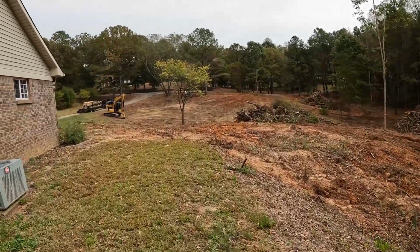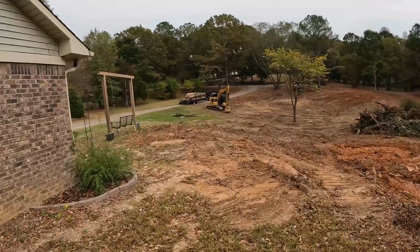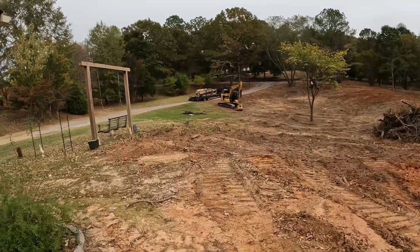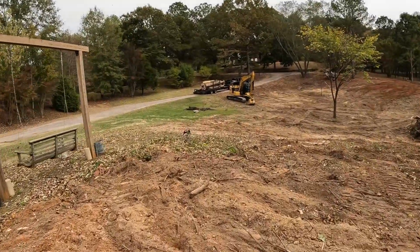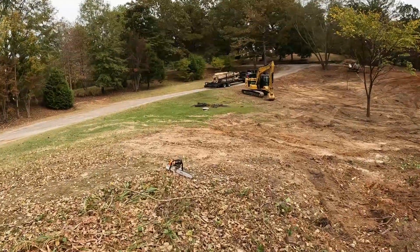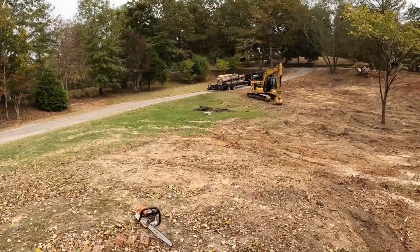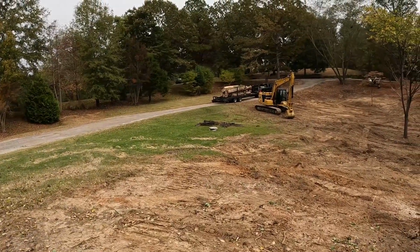All right, well, see my little last load of logs there. So I got 3 loads about like that. First load was a little over 7 ton, and the second load was right at 7 ton, I think. And that one up there is gonna be pretty much the same. So all right, that's it for this one.